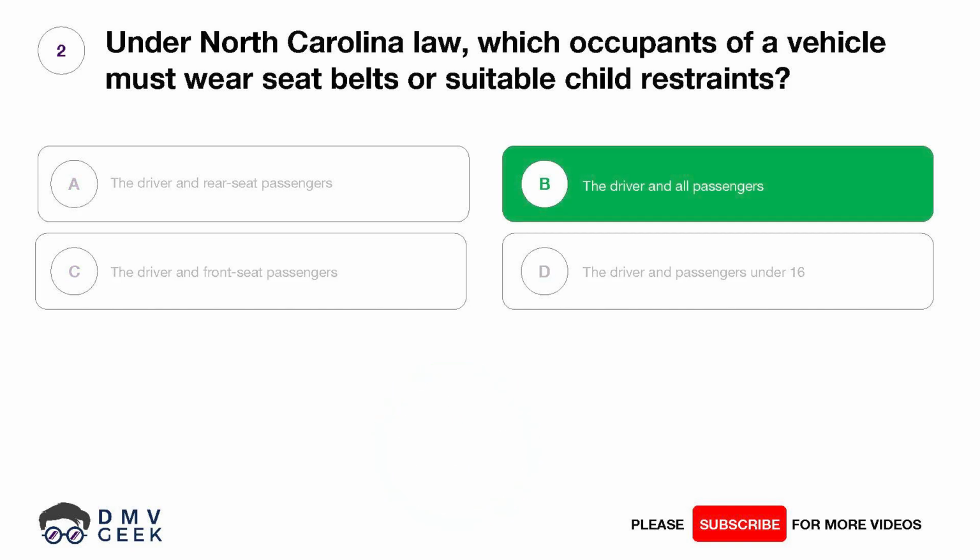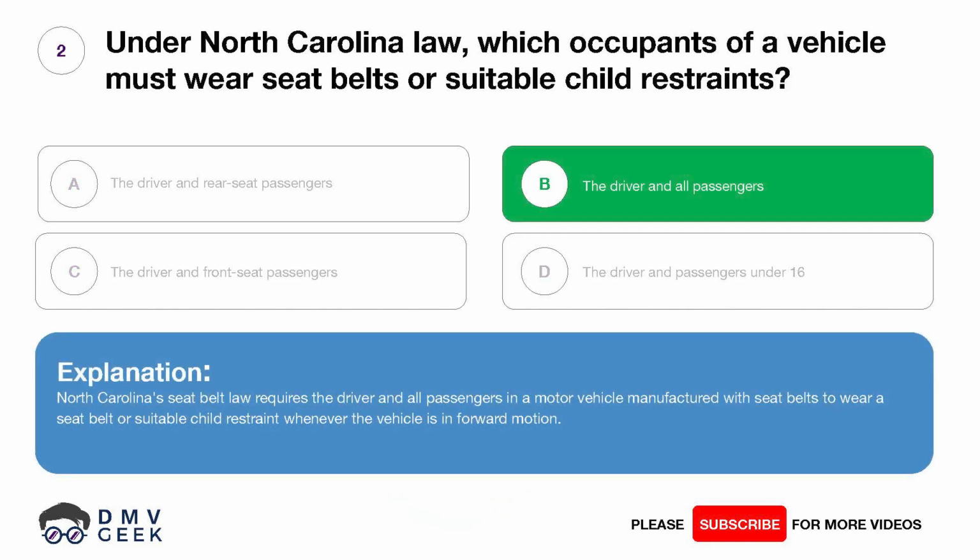The answer is B. North Carolina's seatbelt law requires the driver and all passengers in a motor vehicle manufactured with seatbelts to wear a seatbelt or suitable child restraint whenever the vehicle is in forward motion.